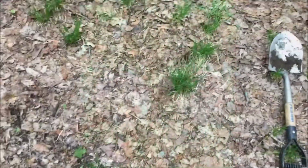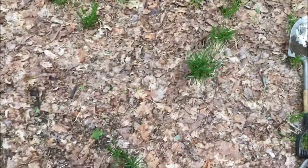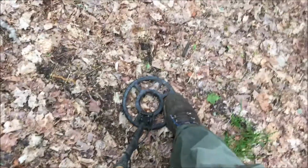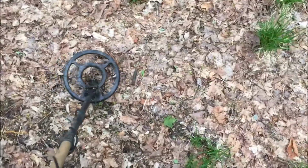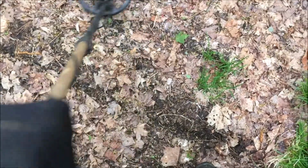All right, I'm back, folks, and I just wanted to illustrate really quick why it's always important to dig the midtones. You can let yourself get totally frustrated by digging all these shotgun shells. So look at this. This is my F2 right here, and I'm going to swing it over one of these mini shotgun shells. You can see that 54, 55, 52, something like that.